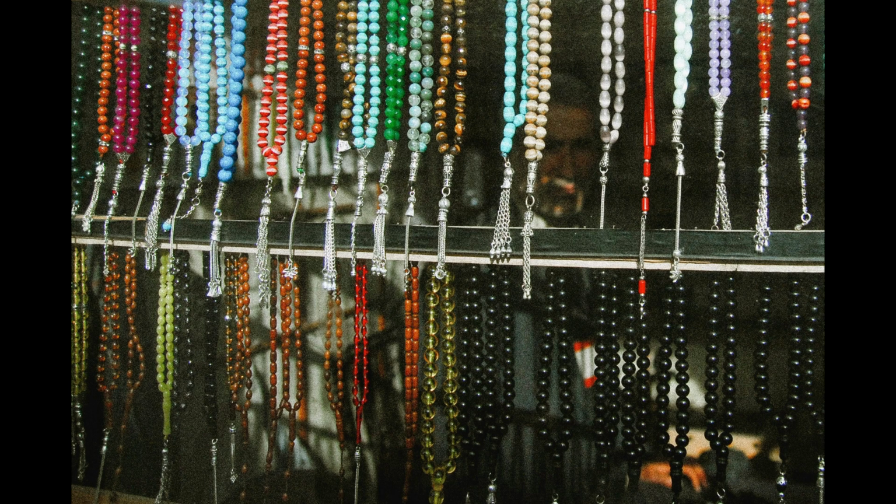Color also plays a role. Each chakra has a corresponding color: red for root, orange for sacral, yellow for solar plexus, green for heart, blue for throat, indigo for third eye, violet or white for crown. Choose a mala that supports the energy center you feel drawn to or want to balance.